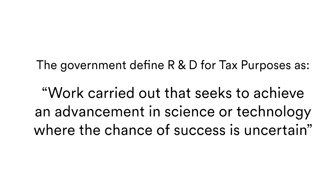R&D tax credits are a government-backed scheme whereby companies can receive a tax benefit for innovation. The tax definition is very different from the accounting definition. The government define R&D for tax purposes as work carried out that seeks to achieve an advancement in science or technology where the chance of success is uncertain.